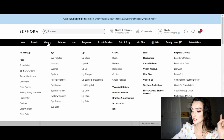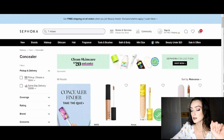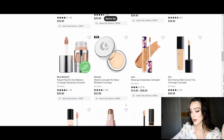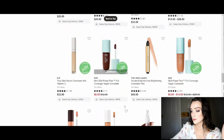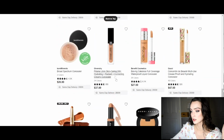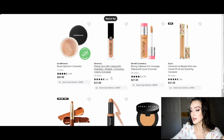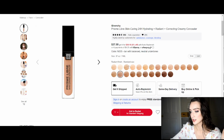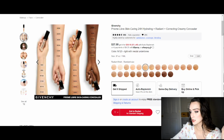Jumping back to concealer, I would want to pick up this concealer from Givenchy. I've heard really good things about it and I'm super intrigued to test it right here. The Prism Libre Skin Caring 24-Hour Hydrating Radiant Correcting Creamy Concealer. From what I've seen, it looks like it has pretty good coverage, but it also is supposed to be radiant and hydrating, which I love. The older I get, the less matteness I can take under the eyes. So it retails for $37. You get 0.37 ounces.